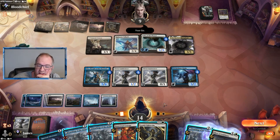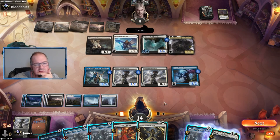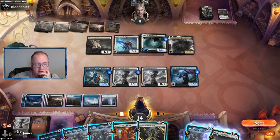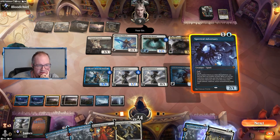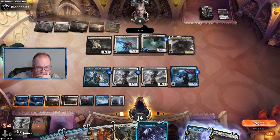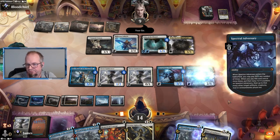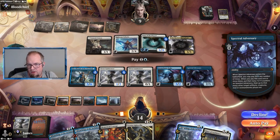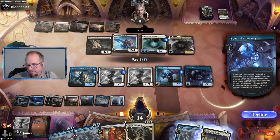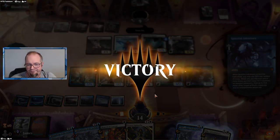I can phase out three of their creatures here. Let's just do three. Auto pay one. Auto pay. Yeah. Scoop. They knew it was over.